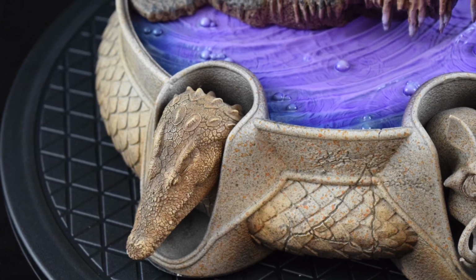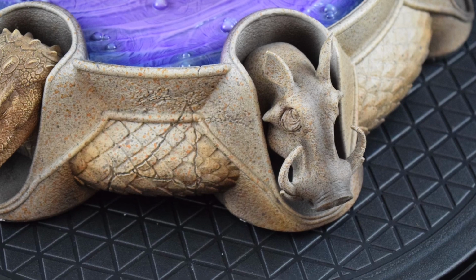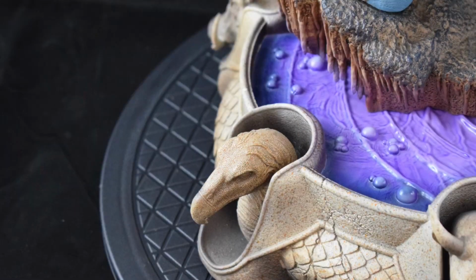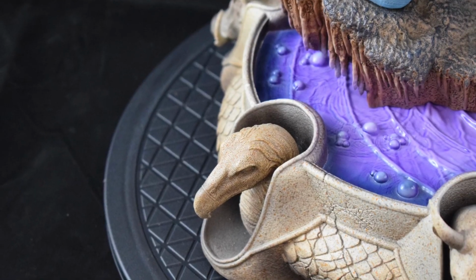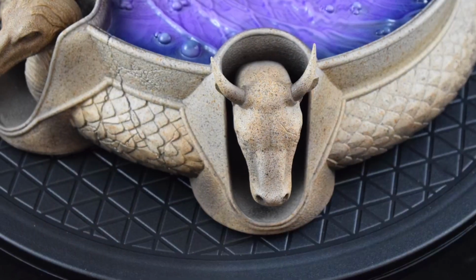Instead, they have an alligator, a warthog, a bird of some type, maybe vulture, and a bull. And all are done very well. I like how they were able to maintain kind of the stone aspect of it, so you can tell it's a statue head, but making it very clear what kind of animal it is.